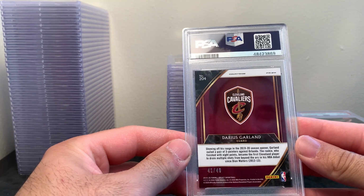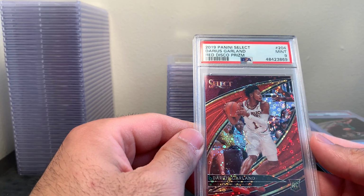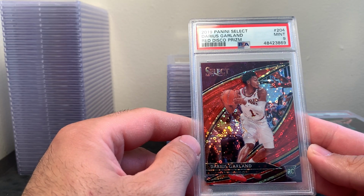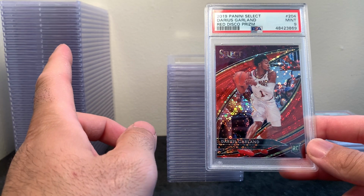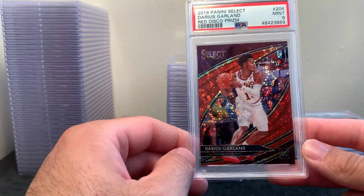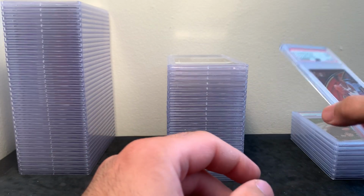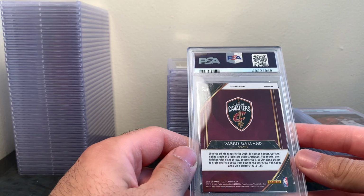And we have Darius Garland, my PC. This is numbered to 49. PSA 9. Red Disco. I did get hammered pretty hard with Darius, except for Optic, which I went 2 for 3. And every other Prism and Select, I got hammered with my numbered stuff, man. This is the Red Disco courtside. Really nice looking card. Even as a 9, really good value in return.